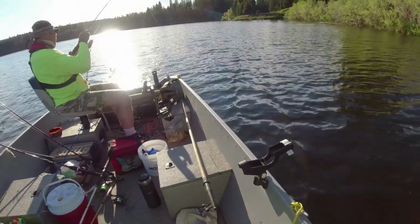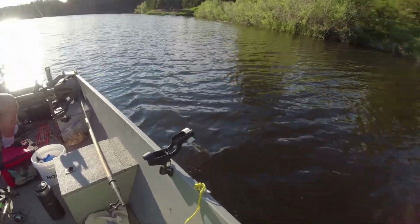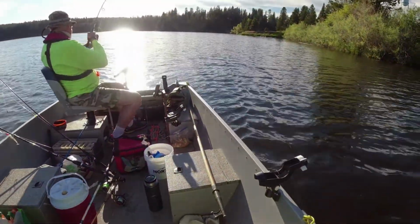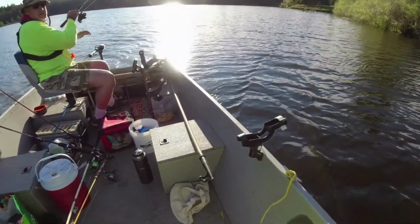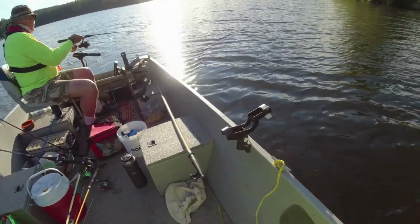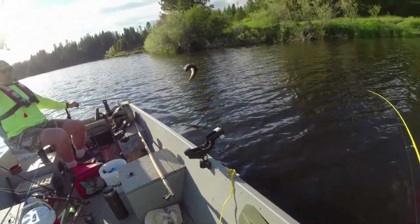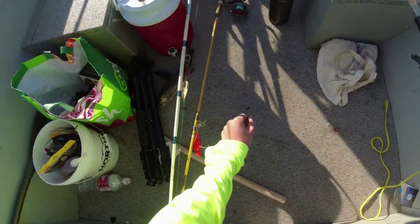What's that on the Teeny Rebel? Shoot. I think that's the... might be the same fish. Oh. Man, you got that one in just in time. Oh, come on.